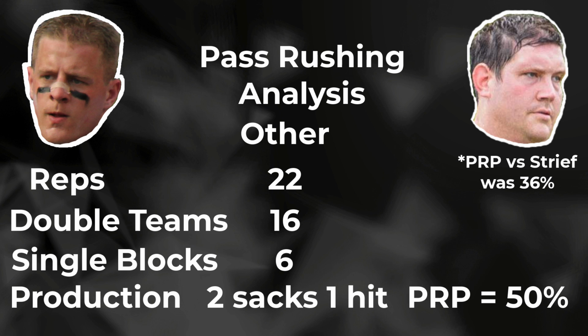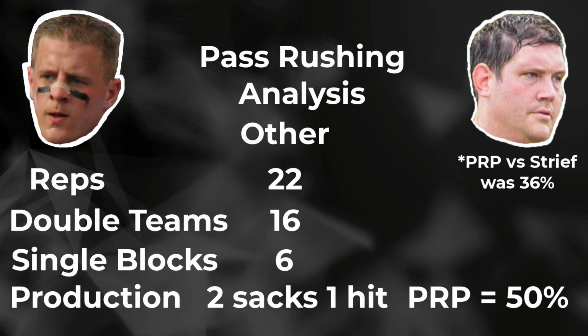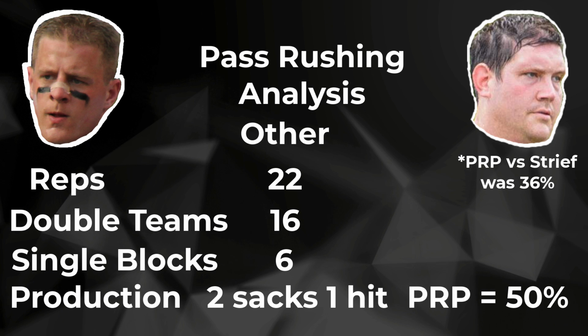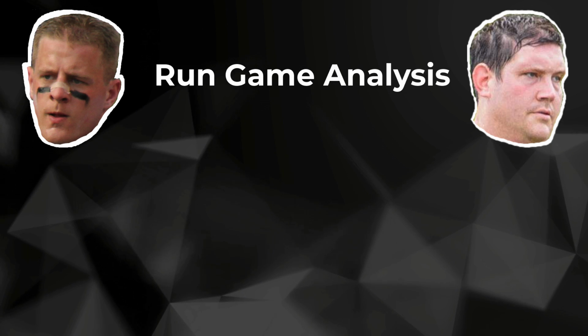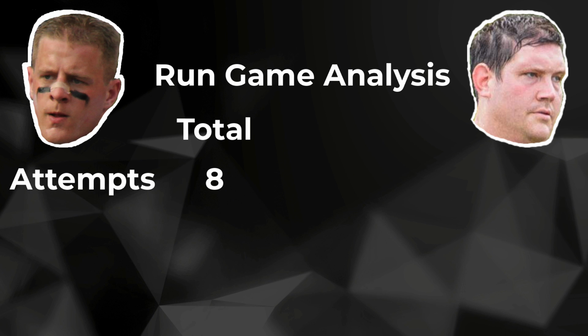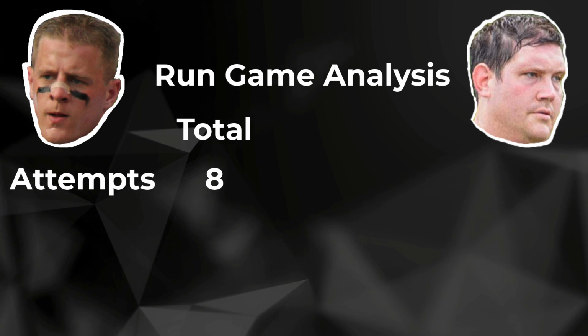You know, he's one of the best defensive players in all of NFL history, and to not give up a sack when you're one-on-one with him, that's honestly pretty damn good. And we also have to think about the run game. The Saints barely ever ran it, only 8 times, but as JJ Watt, you can't disappear in the run game and still be called the GOAT defensive player, you know what I mean?